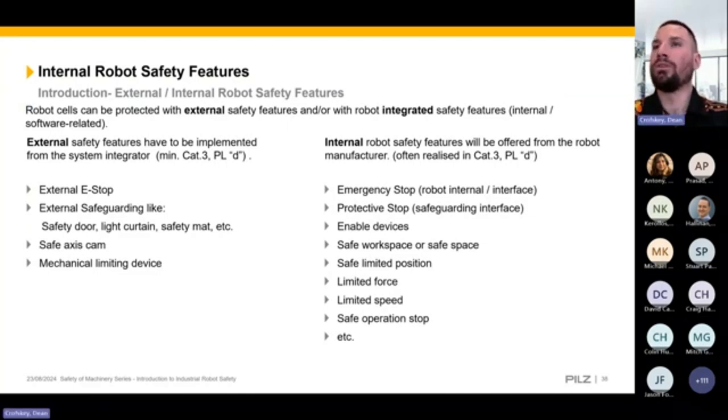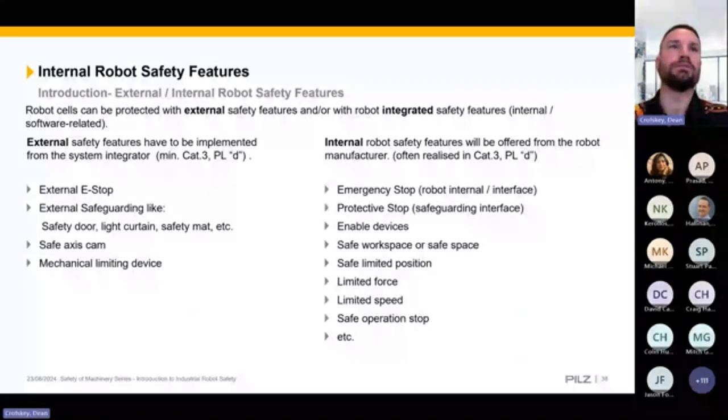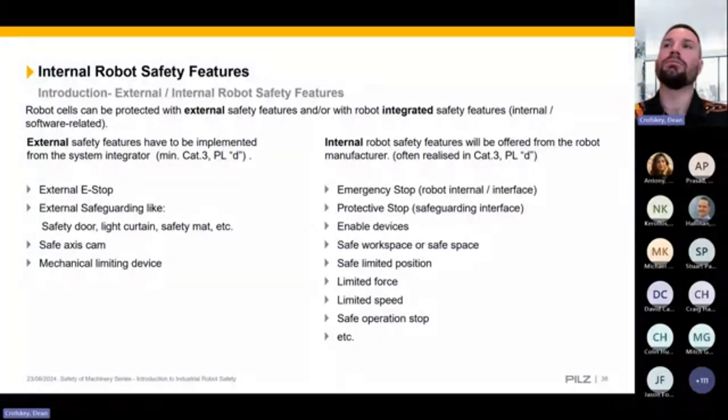Now, it's important. I think we mentioned it earlier, but when we are looking at safety functions and safety features associated with our robot, we have a minimum requirement, Category 3 performance level D. So we can't try and get away with Cat 2 PLD. However, someone may try and do that, but we need to have an integrity Cat 3 PLD minimum. Of course, we need to do a risk assessment. It's good to mention that we still need to do a risk assessment, and those requirements may be higher based on the risk estimation, but minimum Cat 3 PLD.